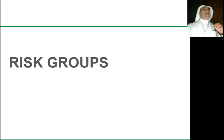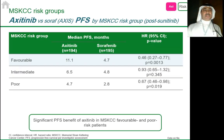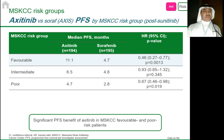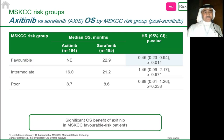So what about risk groups, and does it matter really when we come to select our second-line treatment? Start with axitinib, which was compared to sorafenib. And axitinib showed a significant progression-free survival benefit in favorable and poor risk patients. As you can see from this study, they're all significant. Also, it showed overall survival benefit in the favorable risk group patients only, as you can see here. Significant p-value, but it was not significant here.